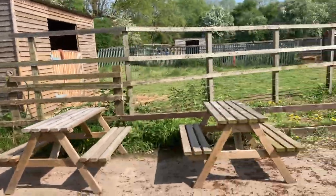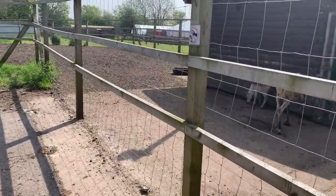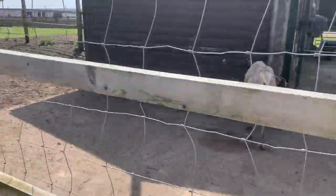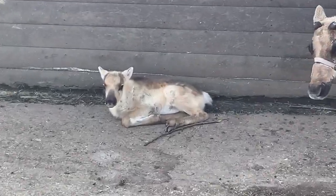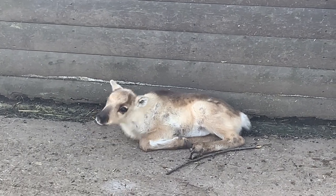Oh, I was a bit close to you. Well, you're not a reindeer. I'm not a reindeer. Oh, it's a baby. Oh, there's a baby reindeer. Oh, look at that. How cute are you? Not saying that the other ones aren't cute, but come here, look at this baby. Look at her.